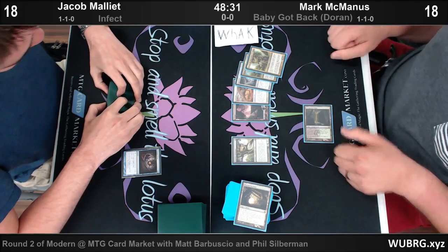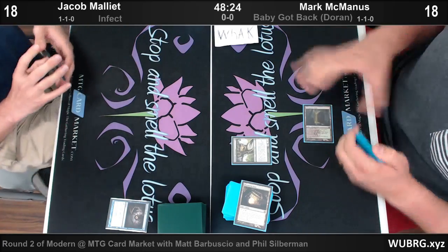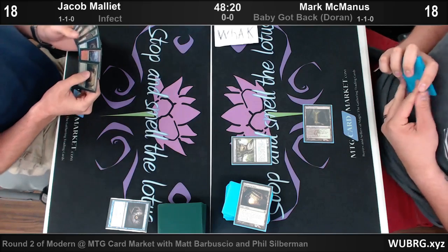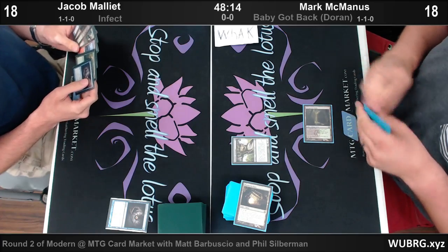Oh yeah, there's the Yoke Dogs. We got 2 copies of Doran. You got the Yoke Dogs and the main deck Spellskite. Oh, goodness. That is, by the way, a haymaker. I forgot that he has access to Spellskite. It's the best card in the format against Infect. Yeah, it really is.